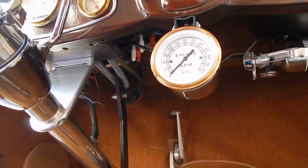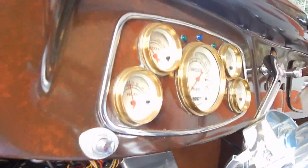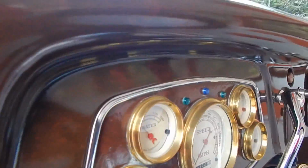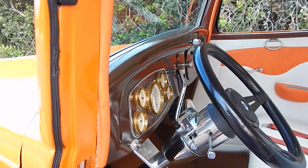It's not a high-end restoration by any means, but you couldn't find a whole body like this for, this car's going to be a good buy for somebody that likes the car and wants to tinker a little bit. And it looks good just the way it is. You won't be embarrassed to take it anywhere.